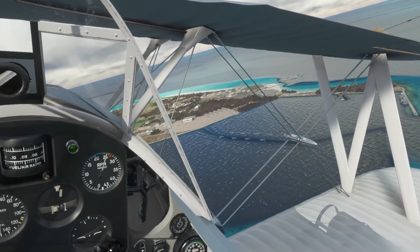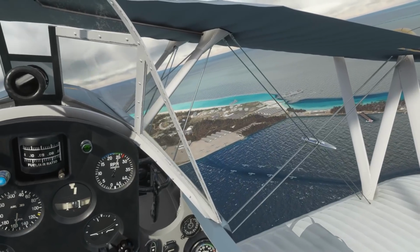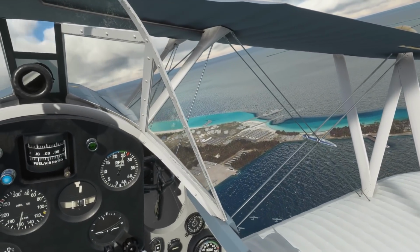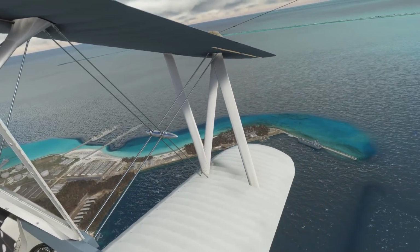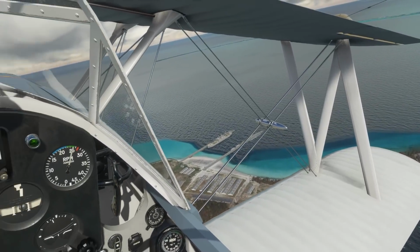A few Catalinas down in the water there. You can see there's a bit of a ground base as well, off on the western edge of the island. And it looks like we've got a few warships parked up there as well. I think we'll leave the canopy open for the flight. We might as well just have the slightly more panoramic view that having the canopy open offers.